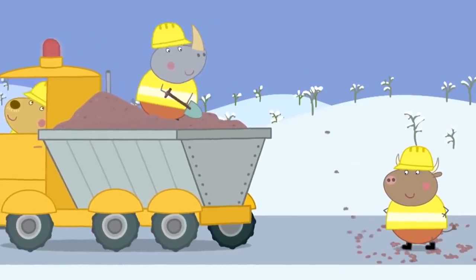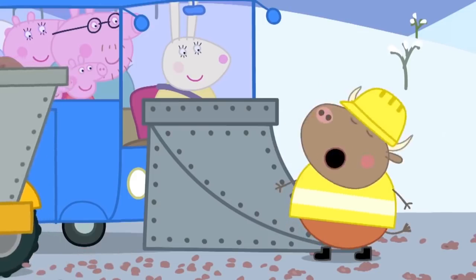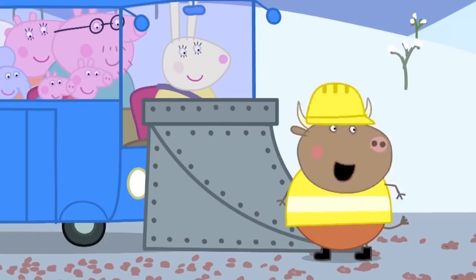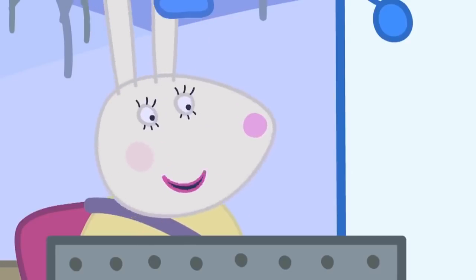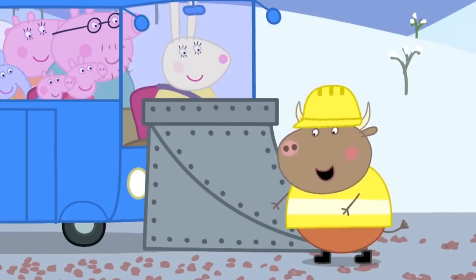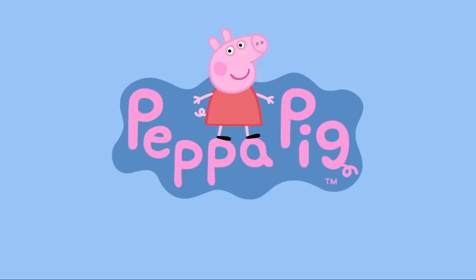Hooray! Mr. Bull and his friends are gritting the road. The grit melts the snow. Hello, Mr. Bull. Moo! Hello, Miss Rabbit. It's taken us all night. But the road is clear all the way to the seaside. That's good. We're going to the seaside. Would you like to come along? No, thanks, Miss Rabbit. We've got more roads to grit. Goodbye, Mr. Bull. Bye! Have a lovely day at the beach.